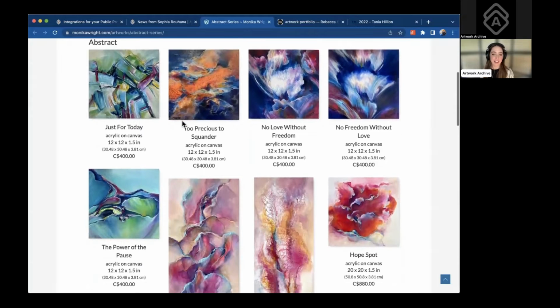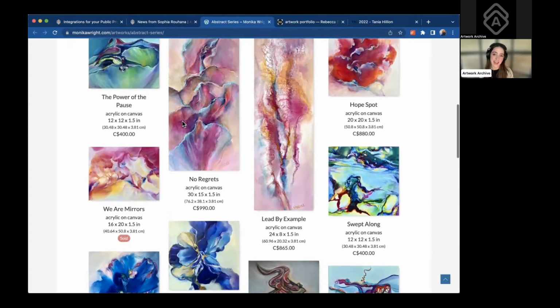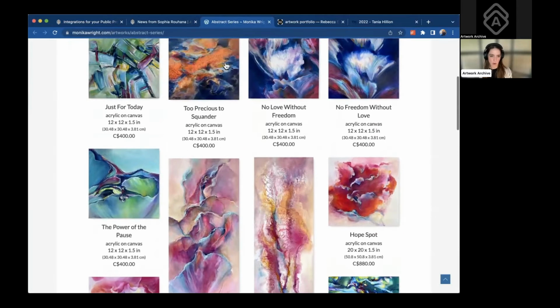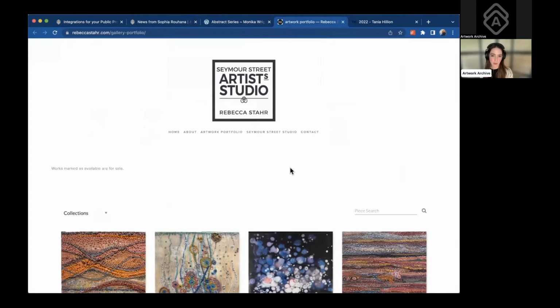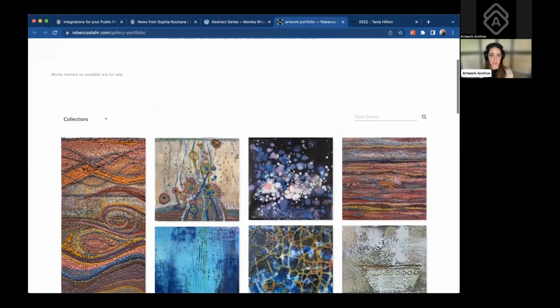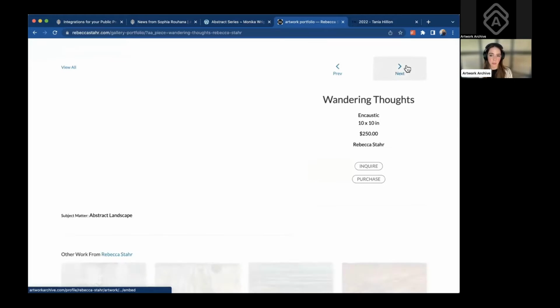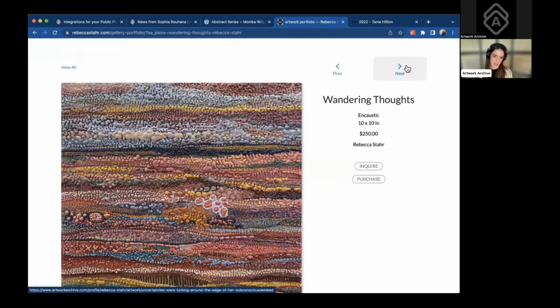The public profile is an easy way for artists to showcase their work, share who they are as an artist, and amplify their existing web presence. Because we truly believe having a website that you have 100% control over, versus a one-size-fits-all template, is really important. So we recommend looking at the public profile as a complement to that site.